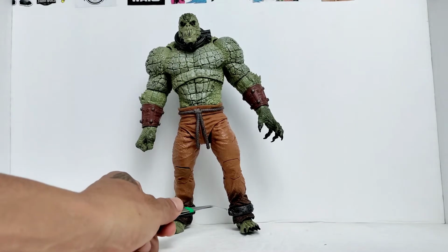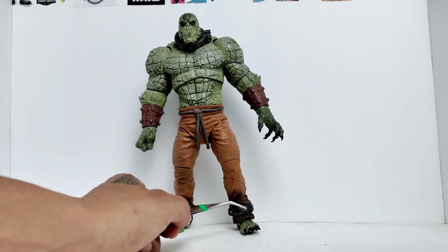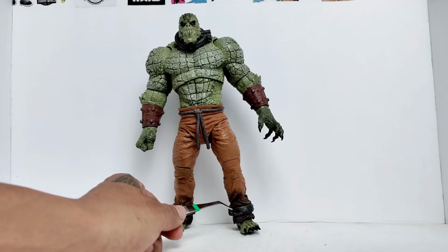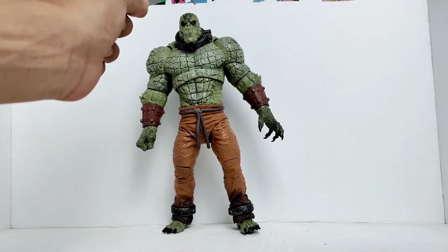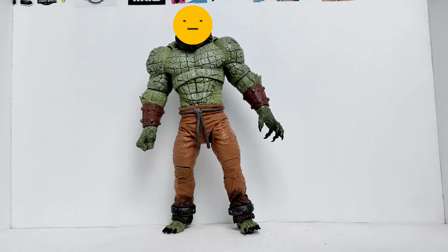It has the metal shackles on the bottom too, which reminds me that they should have chains, but they don't. The shackles on the feet, and he also has a metal collar, which is supposed to have a chain, but it doesn't. So that's a little problemo right there.